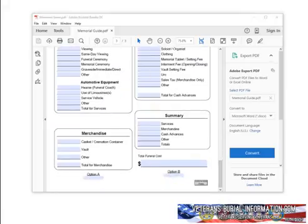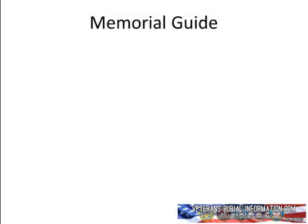And the great thing about pre-planning, again, is that you'll have guaranteed services. You'll have guaranteed merchandise. The cash advances, those change. So you can see there's quite a bit of information that's required at the time of death, but if you pre-plan for it, then things are a lot easier on your family.